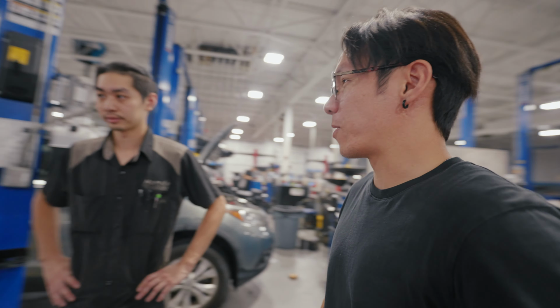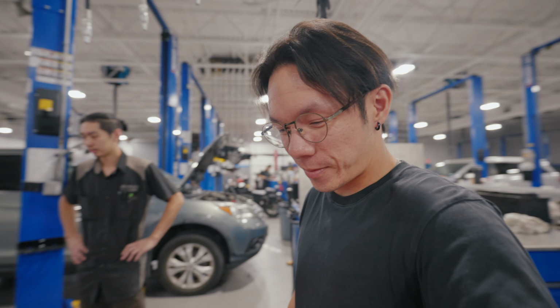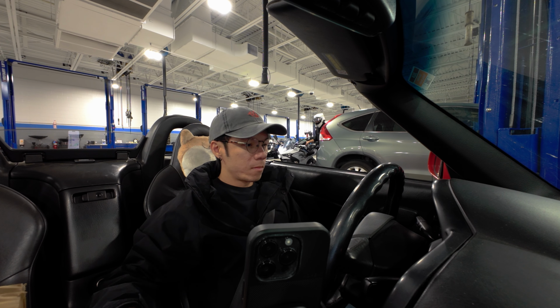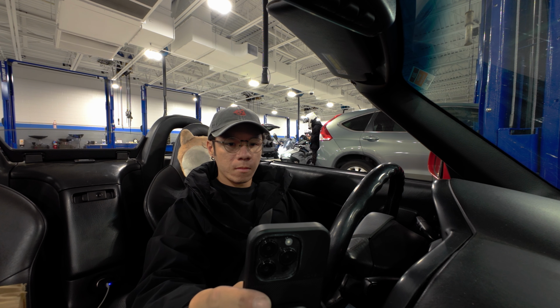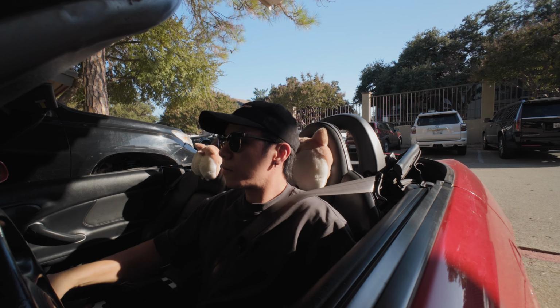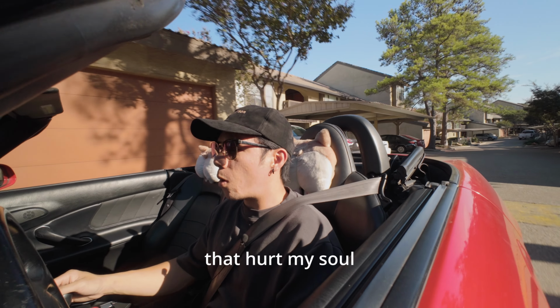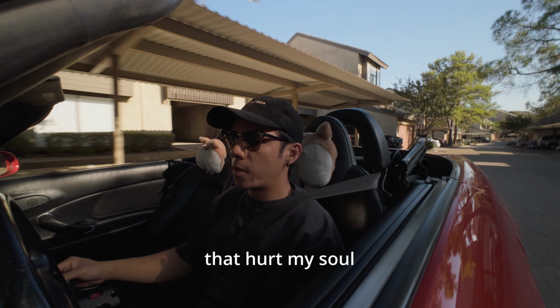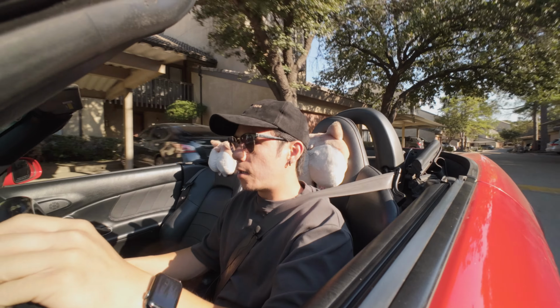This might actually ride better than stock too, because the stocks are like so old now. Yeah. I'm so happy. Oh. All right, never mind. Going over these a lot slower now.